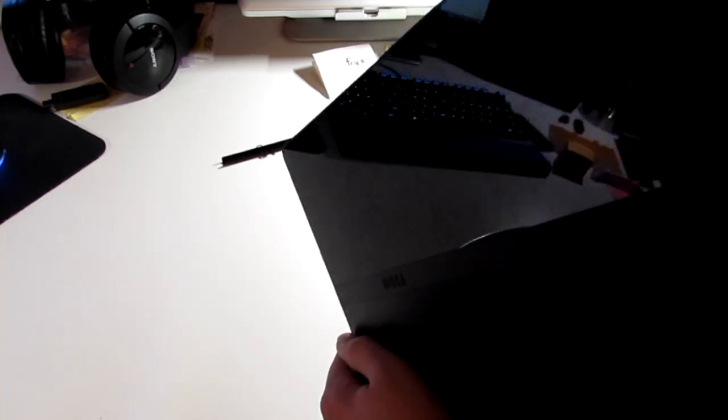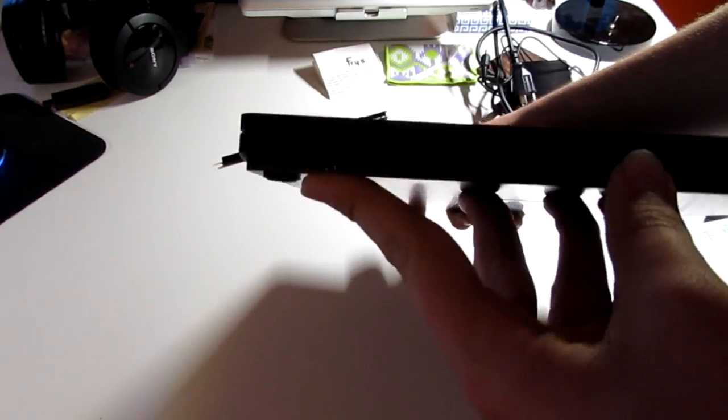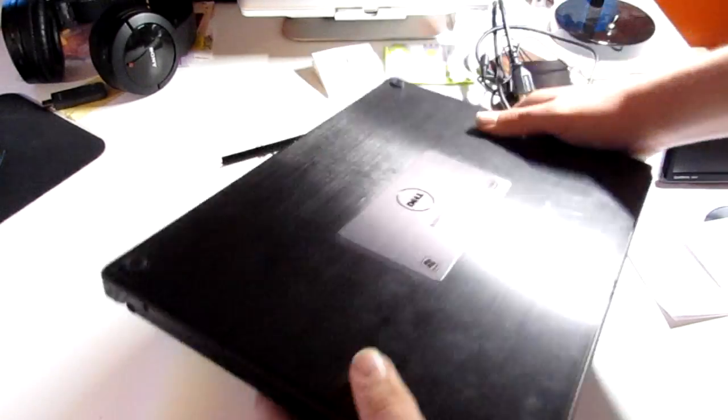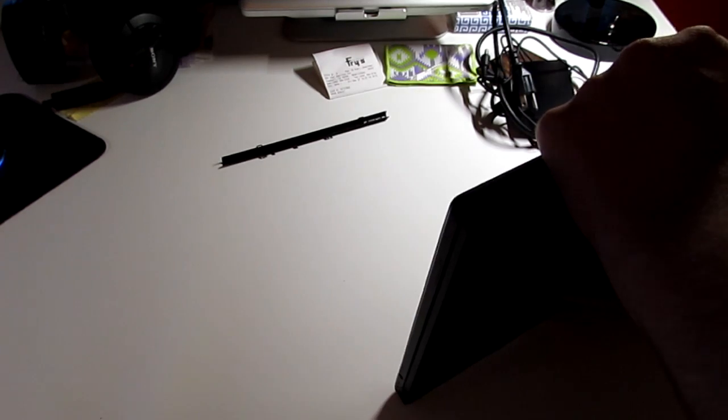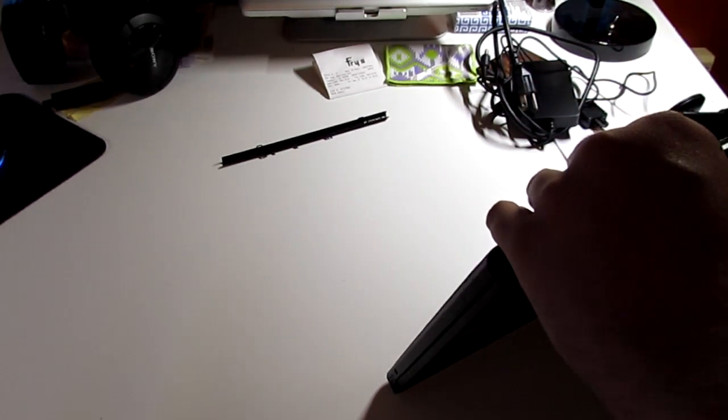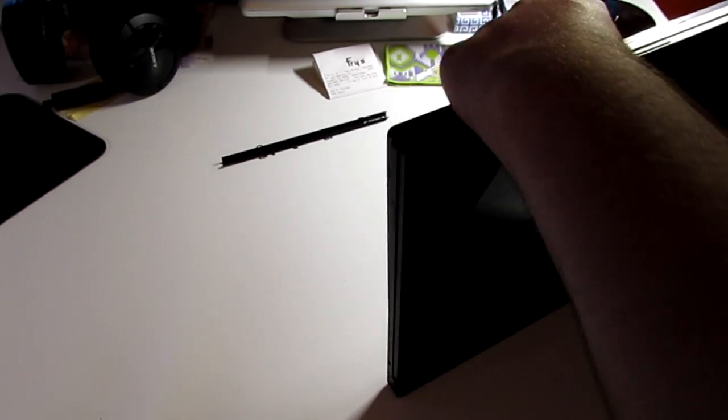Look at that. Look how thin that is. Looks like the bottom cover just kind of snapped out there. I'll have to mess with that later, but wow, nice. That is real nice. This is a sexy, sexy laptop. So I have to see if I can get this cover to snap back in. Oh, that's kind of weird. I'll have to mess with that later.